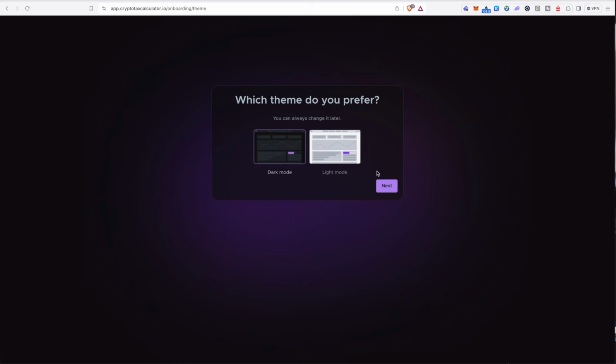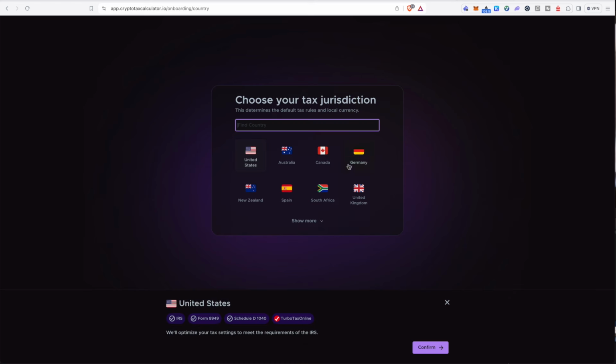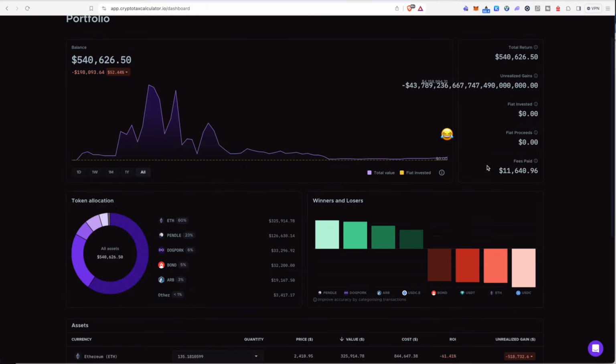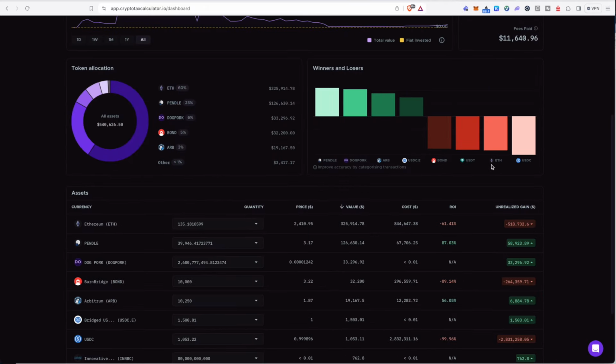Pros are that it's a beautiful piece of software. It's really simple to navigate. It's really simple to go and do things, really similarly to Coinly. It also has a great portfolio section as well, similar to what Coinly has, but I would say that Crypto Tax Calculator's portfolio section is a little bit better than Coinly's.